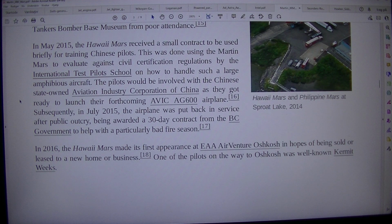17. In 2016, the Hawaii Mars made its first appearance at EAA AirVenture Oshkosh in hopes of being sold or leased to a new home or business. 18. One of the pilots on the way to Oshkosh was well-known Kermit Weeks.